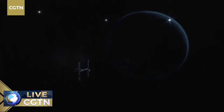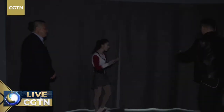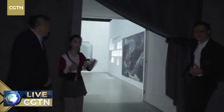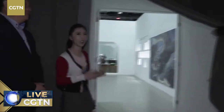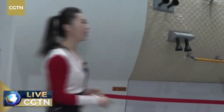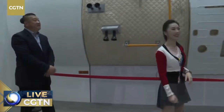Well, luckily we got inside the module, and now let's take a look at the outside. We have so many things to explore. As I told you earlier, we can see how the astronauts are going to live in the space station. Come along with me. So, wow. This is the other side of the Tianhe.